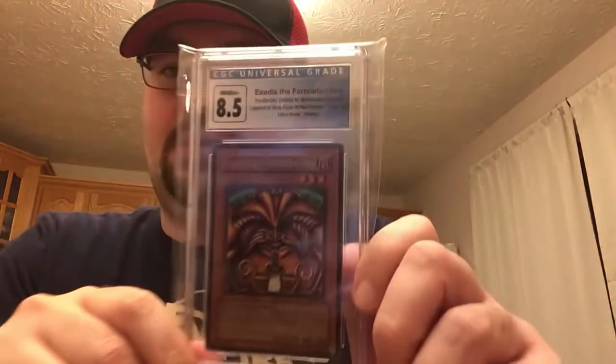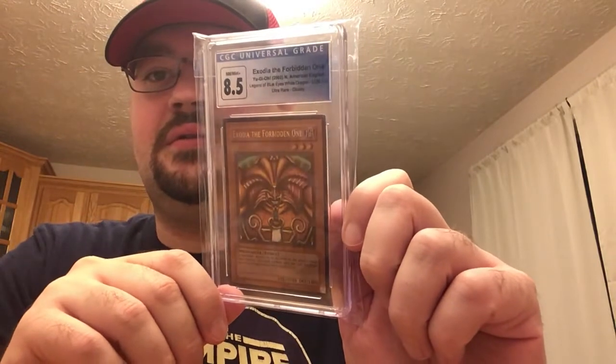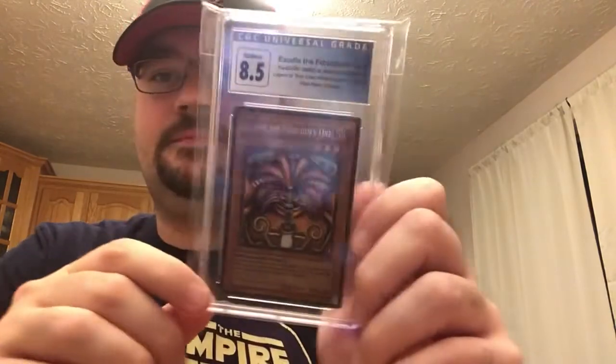So next up are cards from my original collection. These I pulled from packs. I think all of these I pulled from a pack back in the late 90s, early 2000s. So this first one is Yu-Gi-Oh! The Forbidden One from Legend of Blue Eyes. This is from 2002. This is the glossy version, and it came back an 8.5, as you can see there. So this is the unlimited one. Really pleased with the grade on that one. I was kind of surprised by an 8.5.